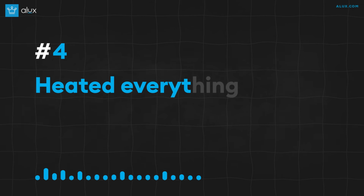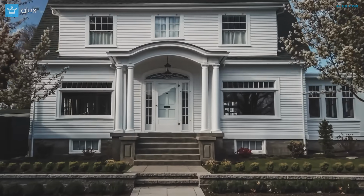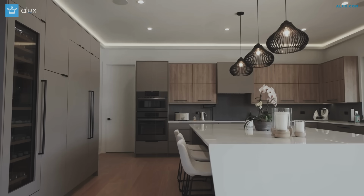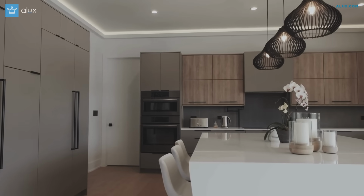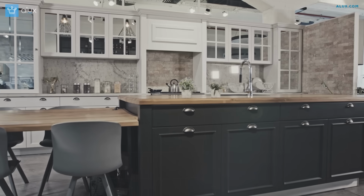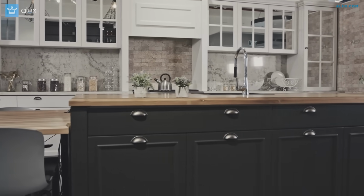Heated everything. Heated floors, heated pool, heated driveway so you never have to shovel snow, heated toilet seats so it doesn't feel cold when you sit on your throne. Rich people have heated drawers in their kitchen meant to keep the plates or their food warm. You don't really think about it much when you're poor, but the moment your food touches your cold plate, it changes in temperature and in taste. Rich people have thought of everything.